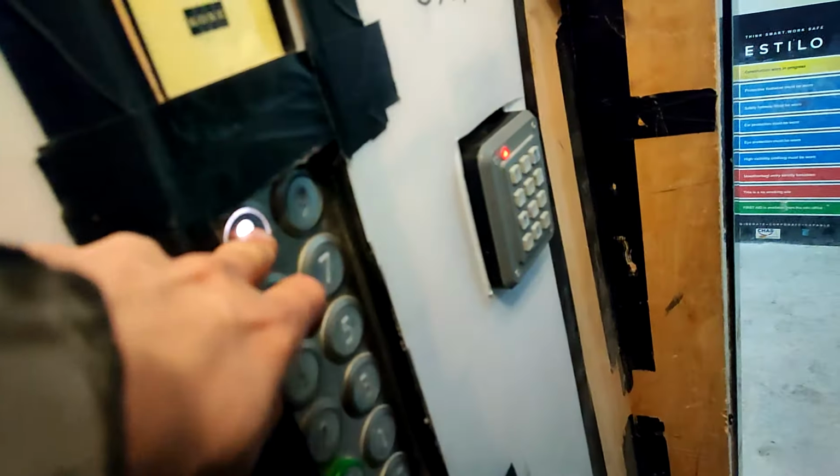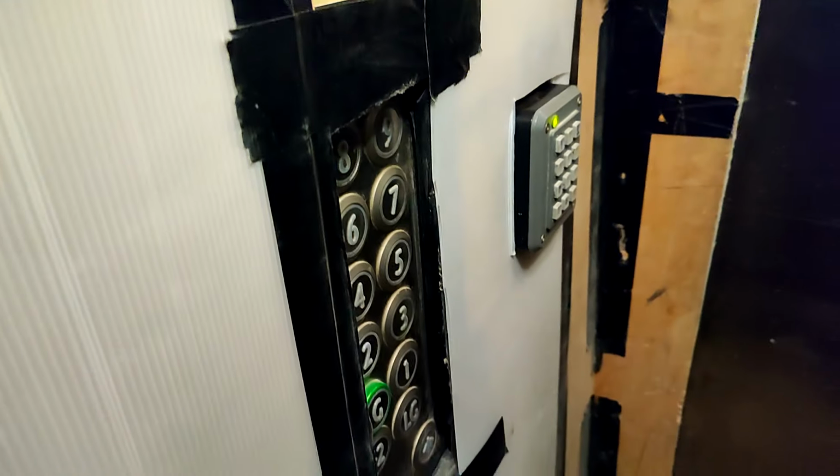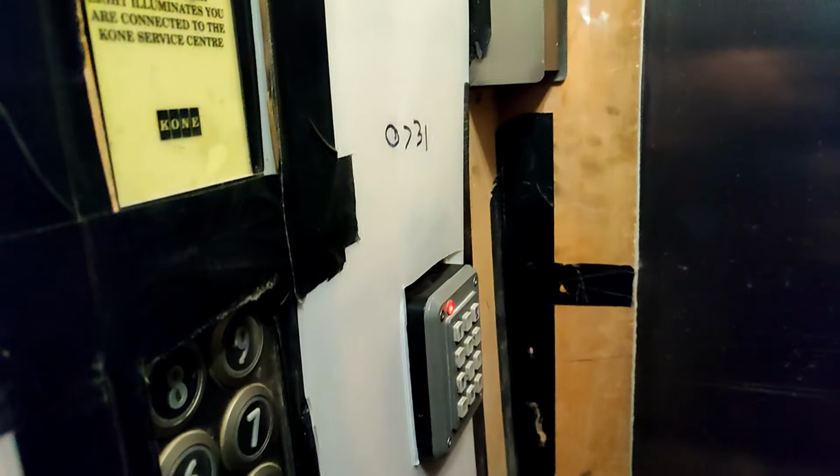So first we go along to a service lift. Oh, it's locked. No, the code's there, 0731. 0731. Oh, there you go. That's easy. No problem. That's the easy way to get past that. What's the point of that? They tell people to use it, but they stuck the code on them.